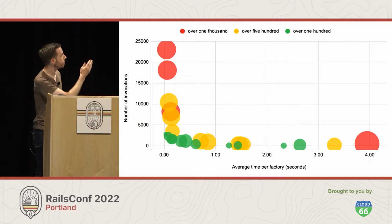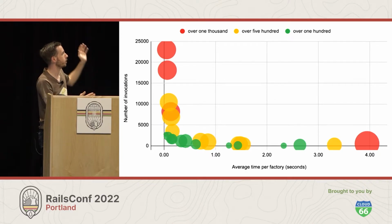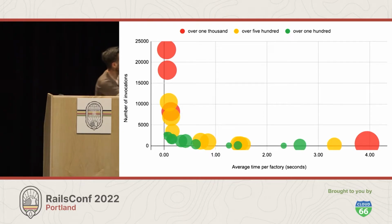I ended up graphing it like this. We have on the vertical axis how often a factory is called, and on the horizontal axis, how slow an individual run was. And then the colors and the size of the bubbles is kind of the multiplication of those two, which is just how big of an impact in aggregate does a particular factory have on our test suite. And I got really interested in that one all the way down in the right corner.